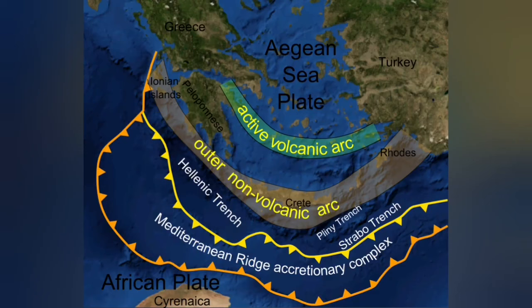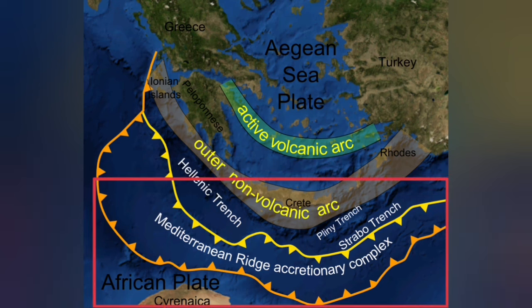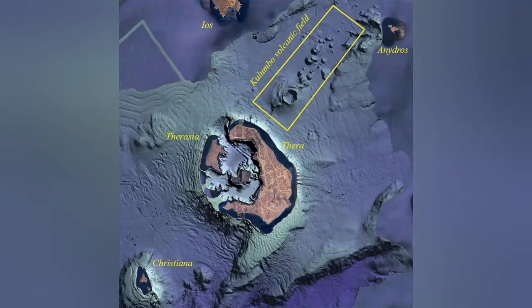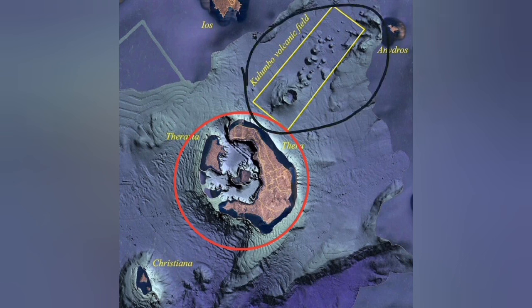This is the thickness of the earth crust in this area, where the African plate is going up under the Eurasian plate. It goes under that 20-30 kilometers and comes up as a blister at the active volcanic arc. But on the back of that active volcanic arc, we have also another extension zone. Strange enough, that is what we have. Santorini is related to the active volcanic zone due to the subduction, the blister.